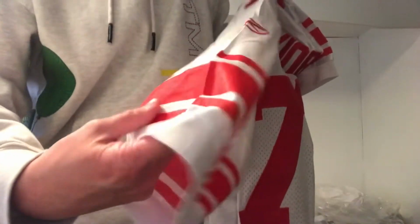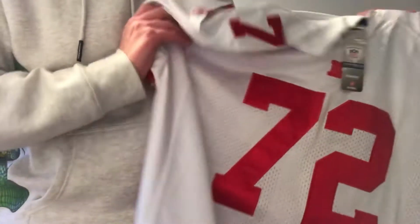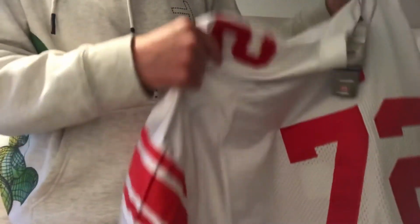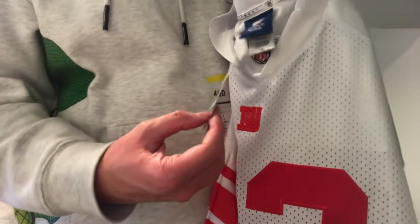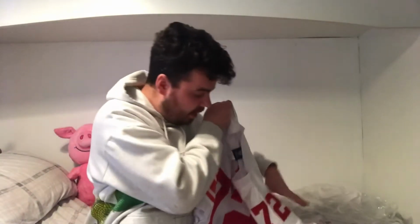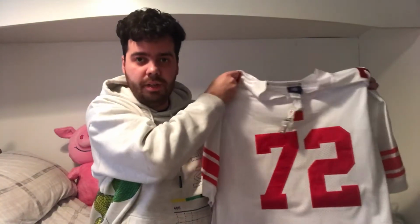The graphic on the sleeves is printed, but it's still really quality printing. But the numbers and all the letters and the logos, all the rest of the details are stitched, if you were after stitched details. And finally, it's an imitation tag, it's not real, but it does look pretty good. Looks wise, this is definitely a high quality imitation jersey. This is probably one of the best ones I've purchased. Just looks really good. So let's see if this jersey fits.